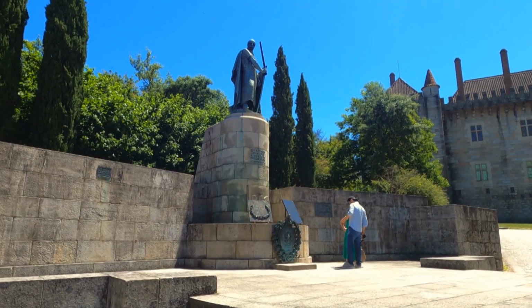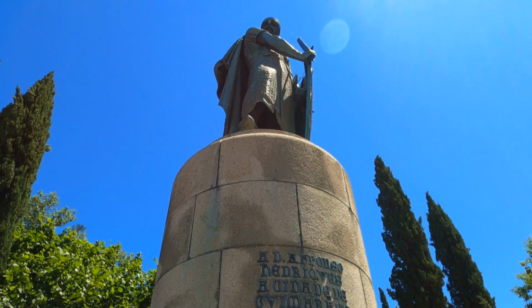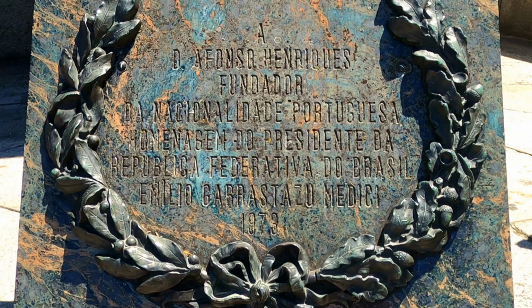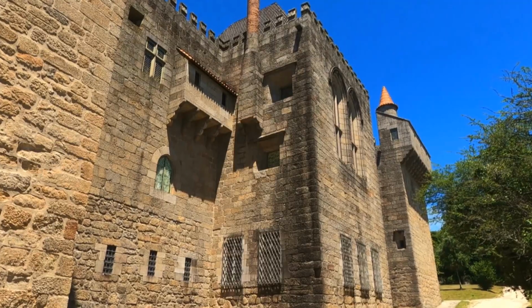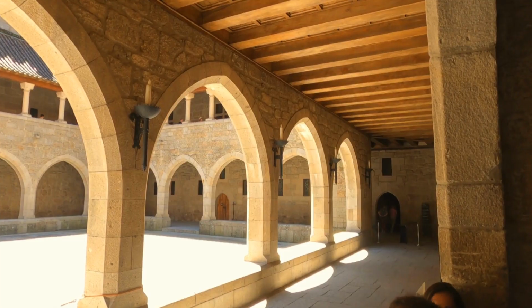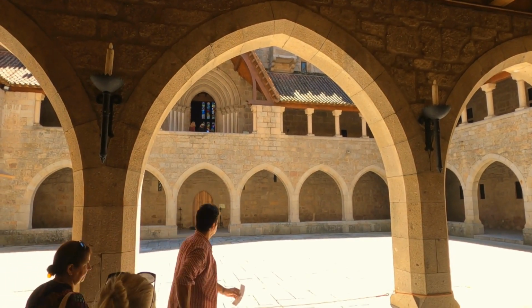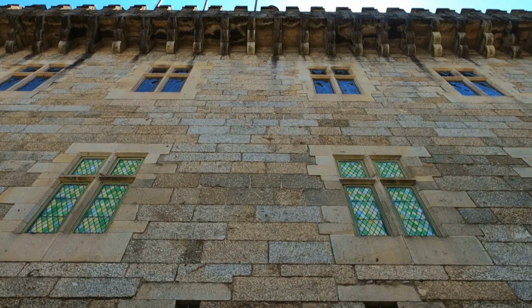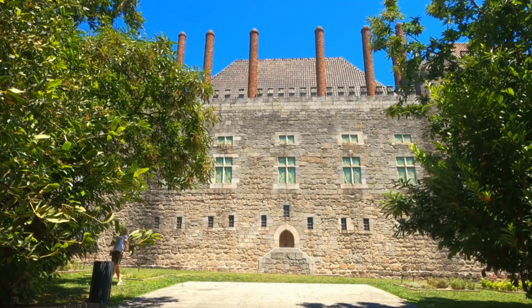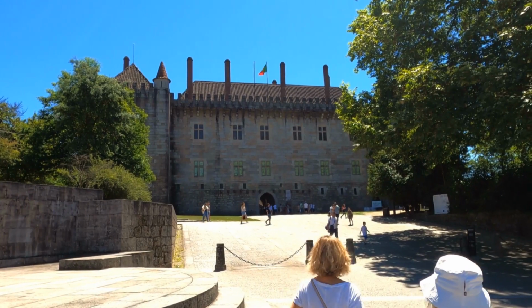As you enter, you'll be greeted by the imposing statue of Alfonso I, a symbol of the rich medieval history of the palace. Built in 1420, the palace boasts impressive architecture, with a central rectangular courtyard and buildings that house official residences. Each facade is made of granite, masonry block, and rectangular windows of varying styles. It's no wonder that the palace was classified as a national monument in 1910.